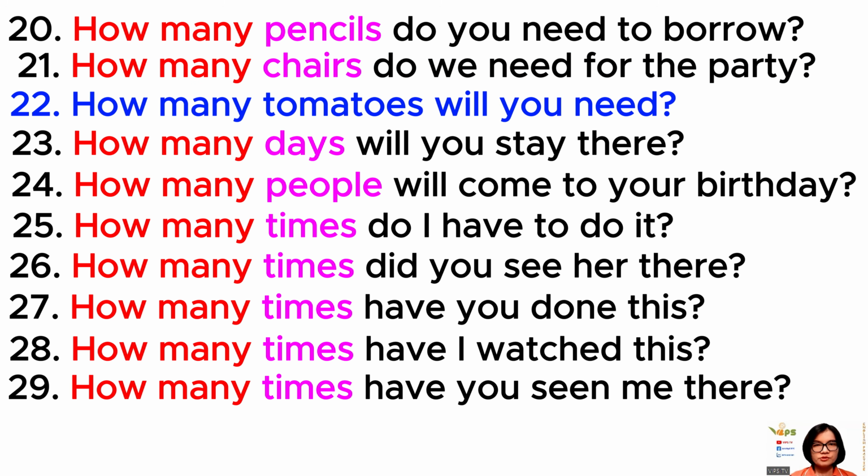How many tomatoes will you need? How many days will you stay there? How many people will come to your birthday?